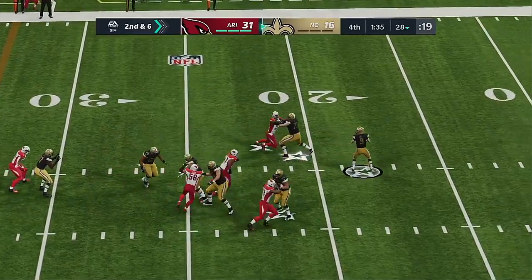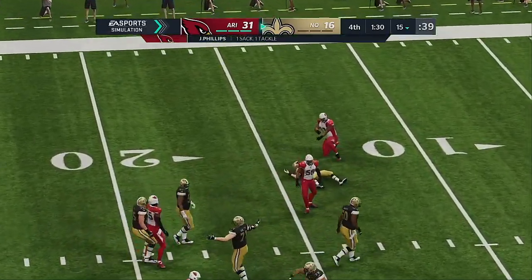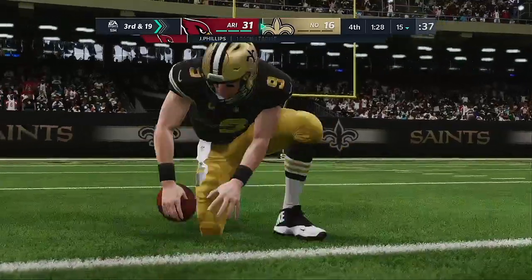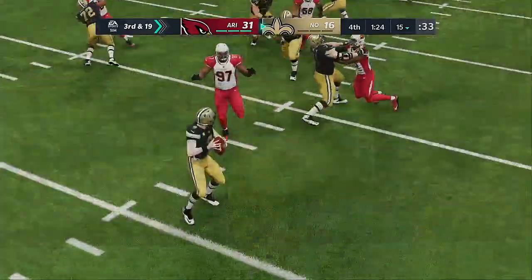Looking to throw again on second down. Brees. Pressure comes and the Cardinals bring him down. Jordan Phillips. What a play by him. That's going to go as a loss of 13.